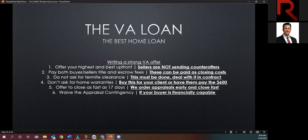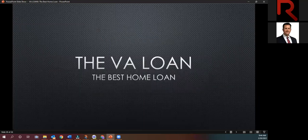If it doesn't appraise, they have to cover the gap, and they still have to put down a deposit. The VA buyer has to cover the gap, but they're still putting down $0 as their down payment. So at the end, these are the reasons why I really believe that this loan product is the best type of home loan. It's by far.